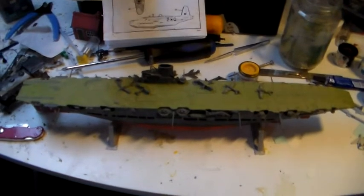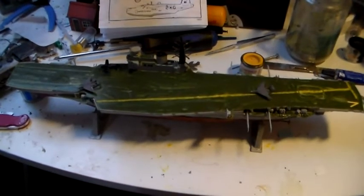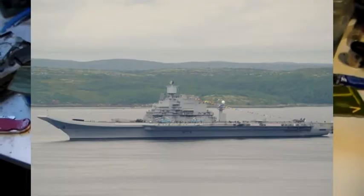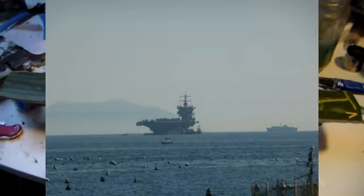How did we go from this to this, to this and this and this? Today I'm talking about the history of the aircraft carrier.